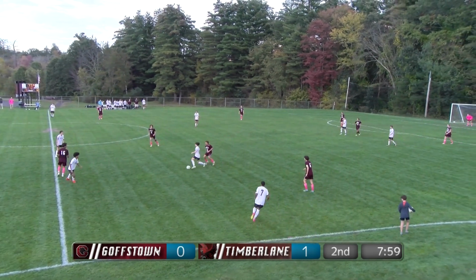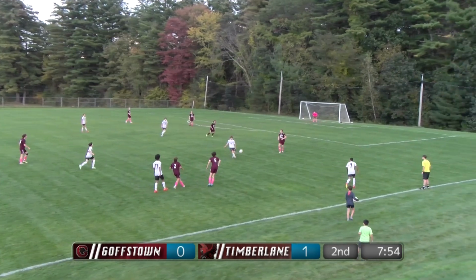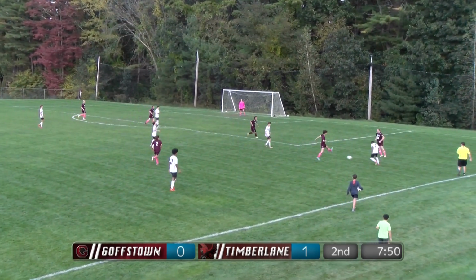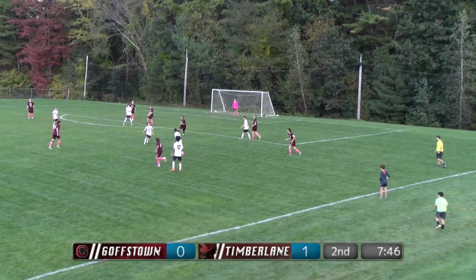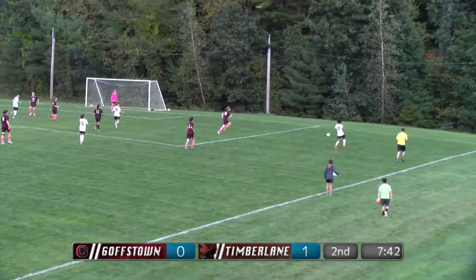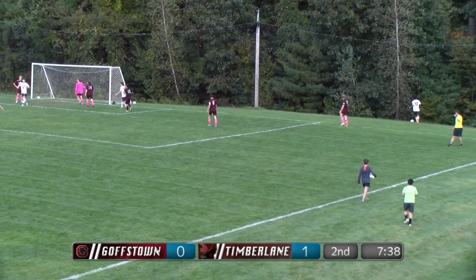Lucas to Boris, to Lucas. Hunter flicks it out for Davin. Back to Lucas. Boris now, he'll put it down for Lucas. Come on, Lucas, get the cross. We'll go out for a corner kick.